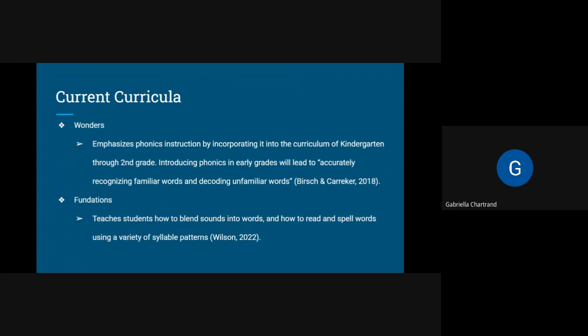Foundations teaches students how to blend sounds into words and how to read and spell words using multiple syllable patterns. And Foundations is only in our kindergarten through 2nd grade classrooms. Unfortunately, time in the curriculum is not made for grades 3 through 5 for phonics instruction. If students need further support, they may need Tier 2 or Tier 3 instruction.